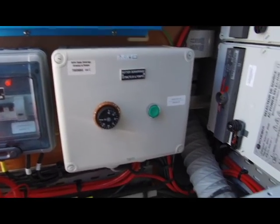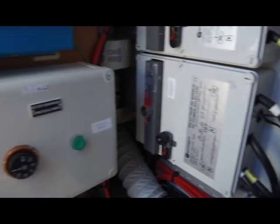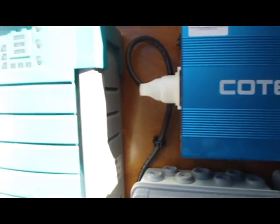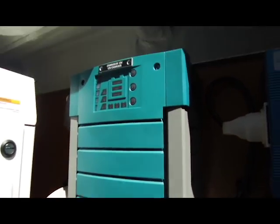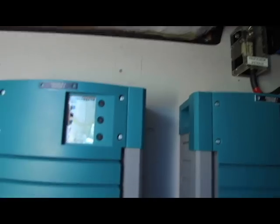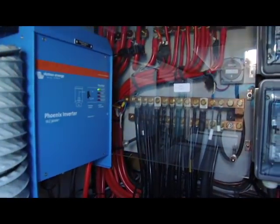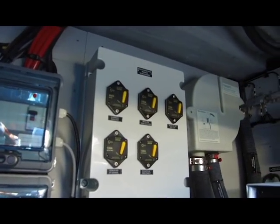Very clean. I had to actually jump down in here to get a little bit better view of what's going on all down here. Sine wave inverter there. Another charge controller, 12 volt charger. Get another view over here. The battery chargers on the wall. And there's all our wiring set up and some of the big breakers back here.